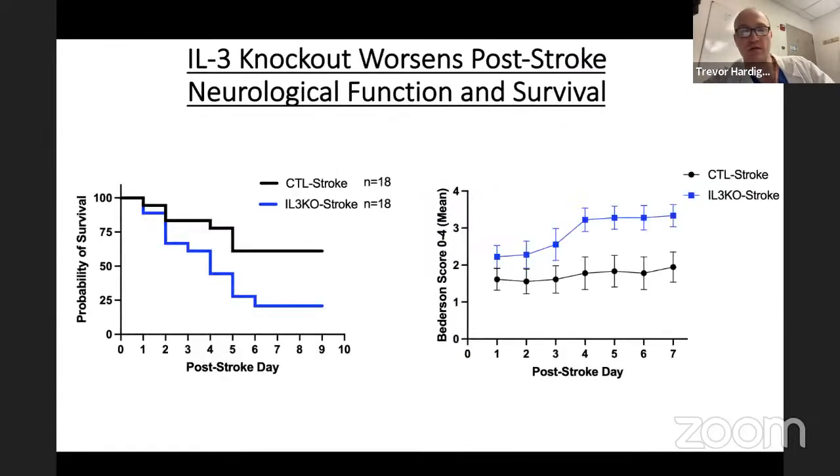And what we showed was that the IL-3 knockout mice actually had a significantly worsened post-stroke neurological function and survival. As you can see here, at our earlier time point that we had been looking at, there really hadn't been that much separation. But as we started to draw out, over past a week, we noted that the survival of the IL-3 knockout mice had worsened. And then once they reached about a week out, they stabilized both in terms of their survival and also their neurological function, as seen here, where they had a worsened neurological function score in blue.